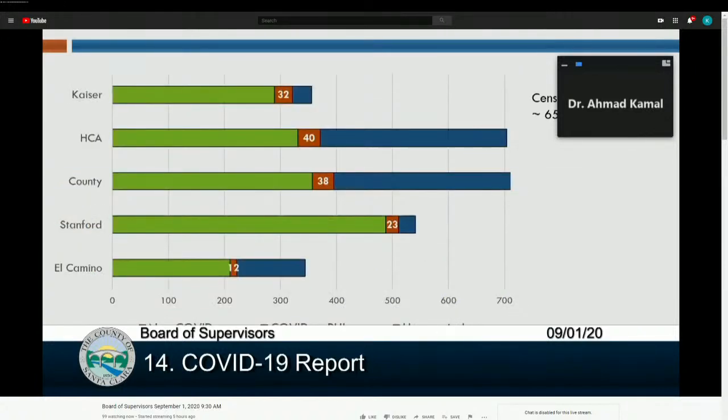Our hospital capacity also remains good. Our census is now down to 65% of capacity, whereas in the past we were seeing about 150 COVID positive patients in hospital beds every day. Now that number is closer to 130.